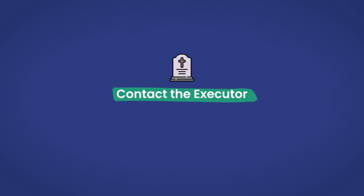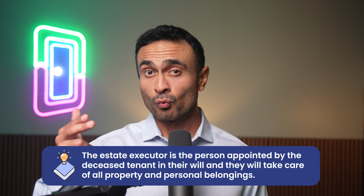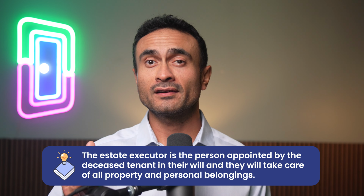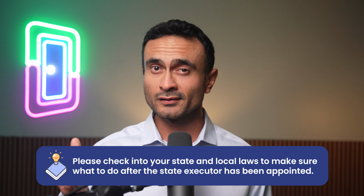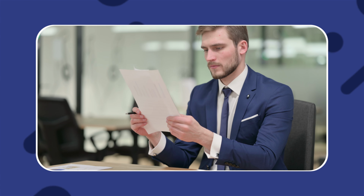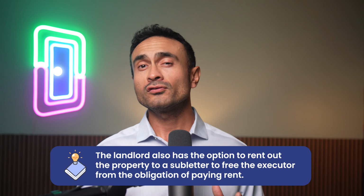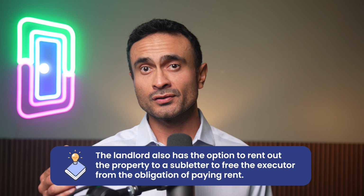Contact the executor. The first thing that should always be done to correct a broken lease agreement is to contact the tenant's executor. The estate executor is the person appointed by the deceased tenant in their will that will take care of making sure all property and personal belongings are directed in the right way. At this point, it is a good idea to look over state and local laws to decide on what to do next. In most states, the executor can be held accountable for any missing rent payments or any other terms of the rental agreement. The landlord also has the option to rent out the property to a subletter to free the executor from the obligation of paying rent.